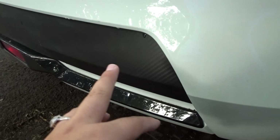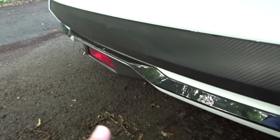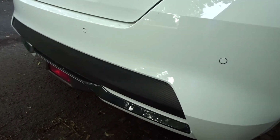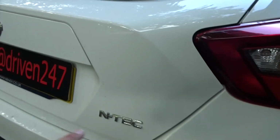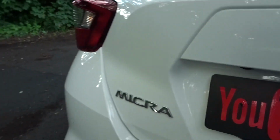We've got a carbon fibre kind of effect going on the bottom here with a gloss black diffuser and a little fog light. But again, these are little carbon fibre kind of things, so it adds that sporty look to the Nissan. N-Tech, driven 24/7 plate. The parking camera is over here, and also we've got the Micra badge.